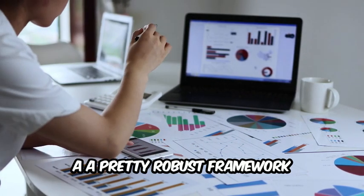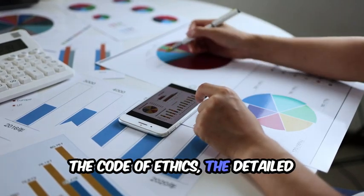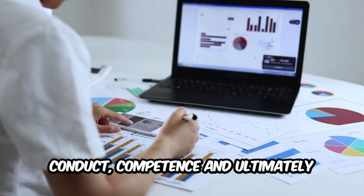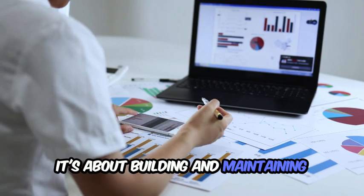So wrapping this up, this deep dive really shows there's a pretty robust framework governing certified financial planners in Canada. Absolutely. The code of ethics, the detailed rules of conduct, the fitness standards, the practice standards, they all work together. And the goal is clearly ethical conduct, competence, and ultimately protecting you, the client. It's about building and maintaining trust.